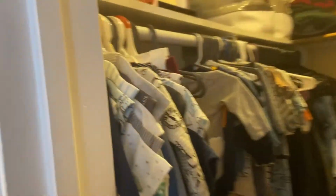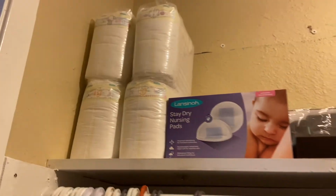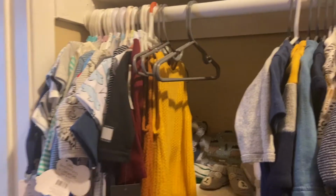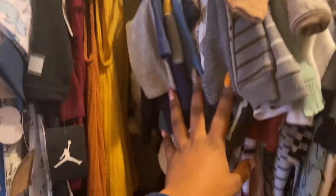This is our closet. In our closet also, breast pads, some extra of the Bertamese oil. Some stuff we got from the registry we haven't used yet, and some extra diapers. We have the rest of the diapers in my daughter's closet because her closet is actually big too. So yeah, these are his clothes that are not washed, he can't really fit yet, or it's out of season. And then we have some of his pants back here. Just some random items back there. And then these are his clothes that are washed and that he can fit.